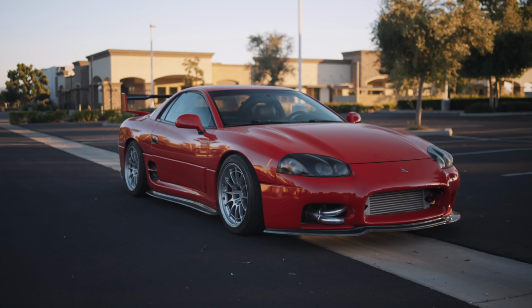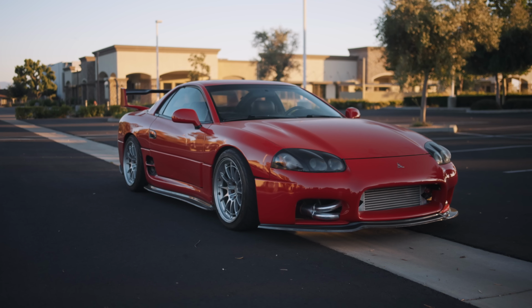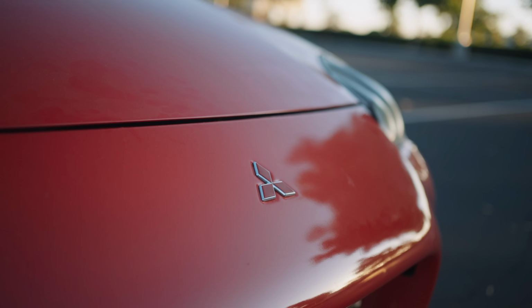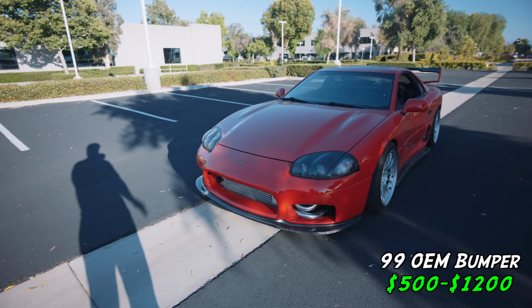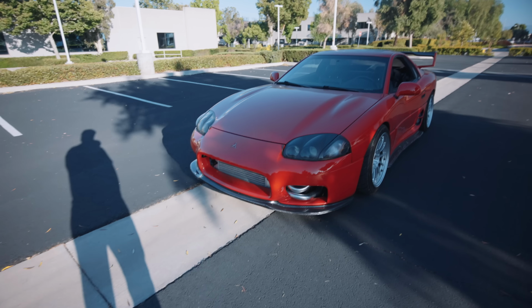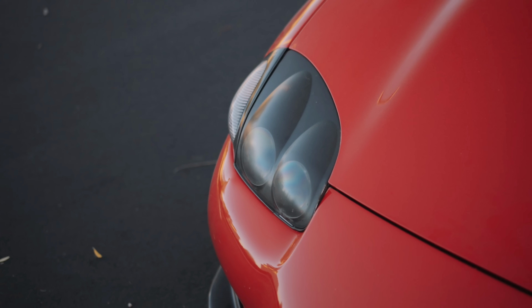We have the OEM 99 front bumper that I actually traded for my OEM 3000GT VR4 wheels that I had on at the time. These could range anywhere from like $500 to $1,200 depending on condition, price, and of course availability. These are discontinued, they don't make them anymore, so at one point they're gonna get harder to find and more expensive.